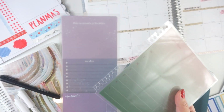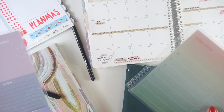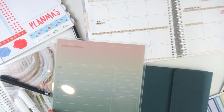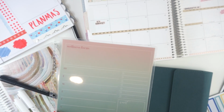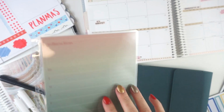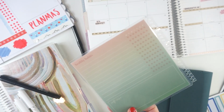I have two different clip-in dashboards pulled out to do my weekly overviews on. Both of these are from the new Erin Condren Winter Seasonal Surprise Boxes. I thought this would be really fun to use. This one is the wellness focus one. Self-care and taking it easy is a really big focus of mine for the month of December. If you saw my goals video or my December intentions video, you will know that. So I thought this one would be perfect to use. Plus it has this small weekly overview schedule that I can put any time sensitive stuff in. And then it has a lot of habit trackers on it. I'm gonna do a habit tracker this week. We'll see how that goes. I've said this before, but habit trackers and I have just not really been friends this year.